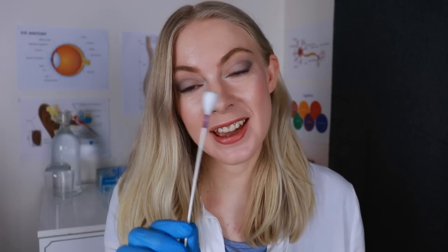Purple. Take a deep breath in. And out. And again. And out. Perfect. Lavender. That is correct. So that one was a similar smell to a similar colour.